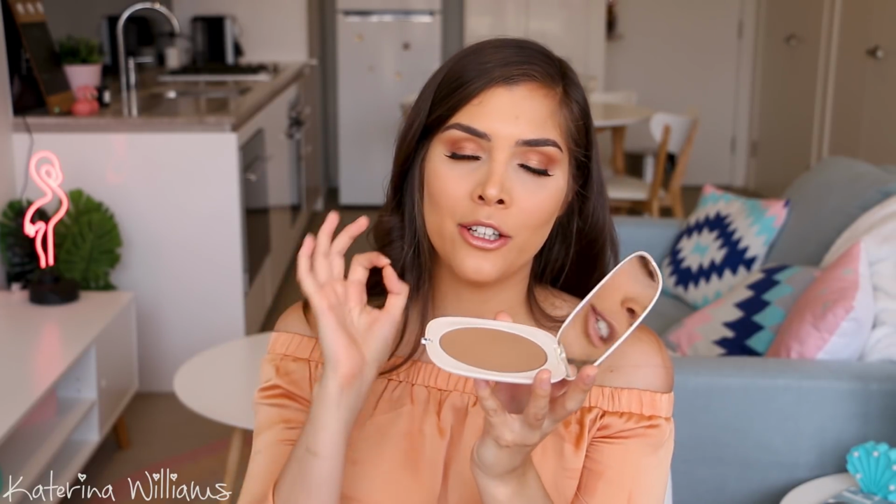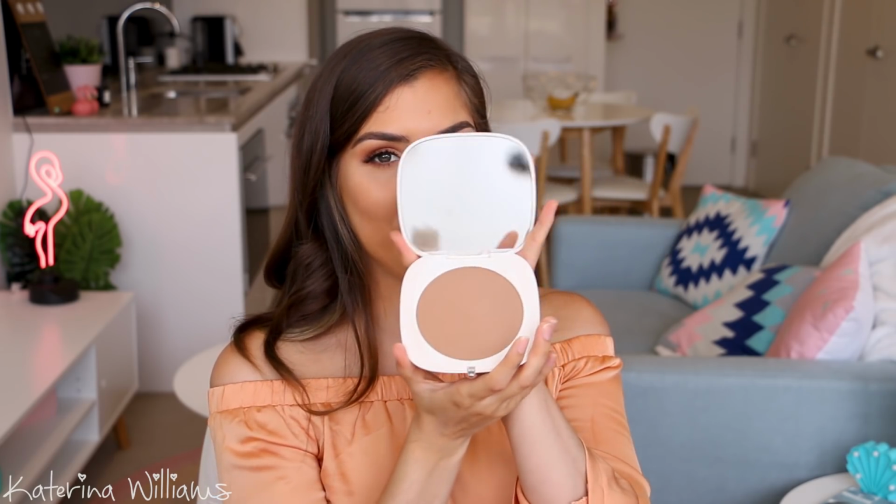I have made the packaging really dirty though. You get an awesome big mirror. There's you guys, hi. It smells like coconut and it's just the right neutral bronze shade. Like it's not too warm, not too cool. So it's great for bronzing and great for contouring as well. It's matte, but it's not chalky and it's so easy to blend and I love it. And Marc Jacobs, please do not make this limited edition.